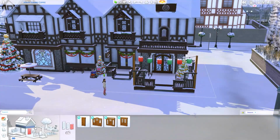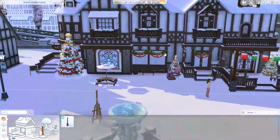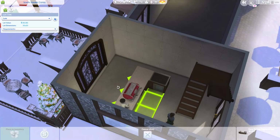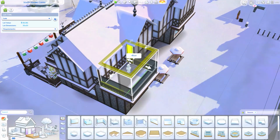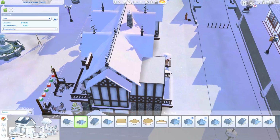I also added in a lantern, as you can see, but I am hiding the poles of the lantern because the wood color didn't correspond with the wood colors that I was using. I'm using a very dark wood color, and the poles were actually light brown, so I covered them up with other poles so you don't even see them.